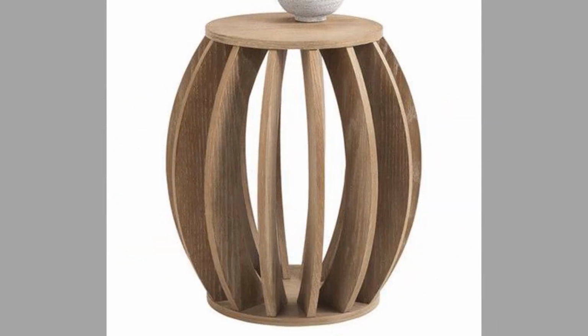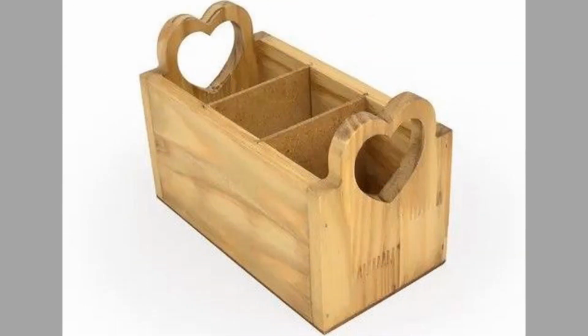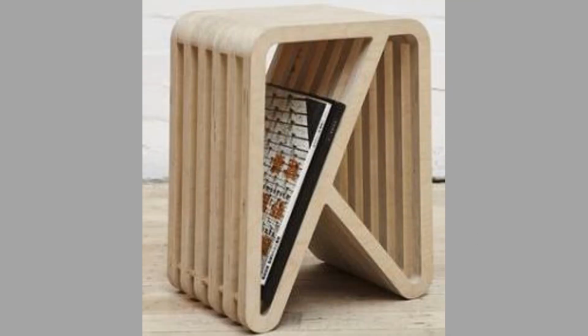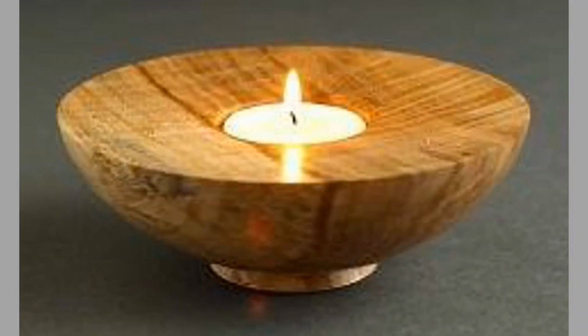For those who work from home, the importance of a dedicated workspace cannot be overstated. A stylish wooden desk can delineate your work area from the rest of your home, enhancing focus and productivity. You can personalize your desk with decorative wooden accessories, like a handcrafted pen holder or a beautiful wooden clock, adding character and functionality. By thoughtfully selecting these items, you create an environment that encourages creativity and efficiency.